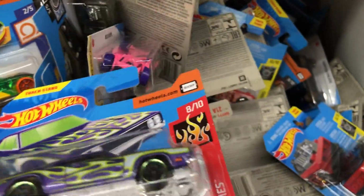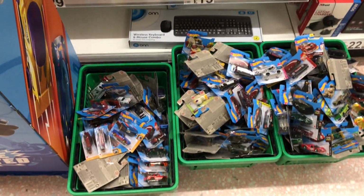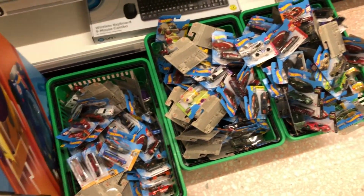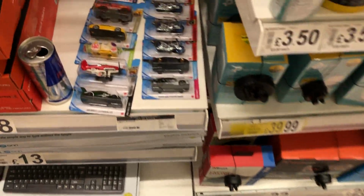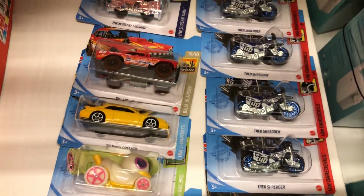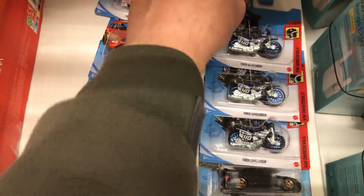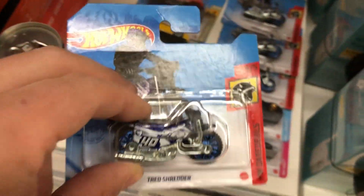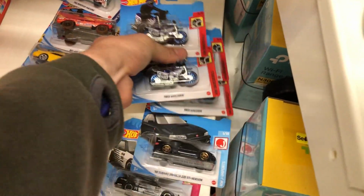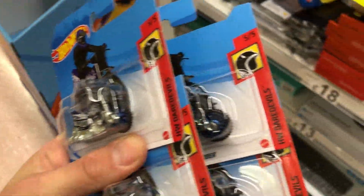Hundreds of cars, so I'll let you know later, guys, what an interesting find. So guys, about half an hour checking this box, you can see 3 baskets of cars sorted out, and just these cars are what I found today. There are 4 treasure hunts, Thread Shredder, but actually I've got this, I found this car before, so these 4 go back to the basket.